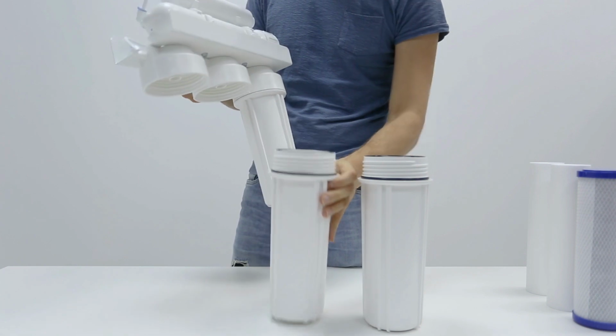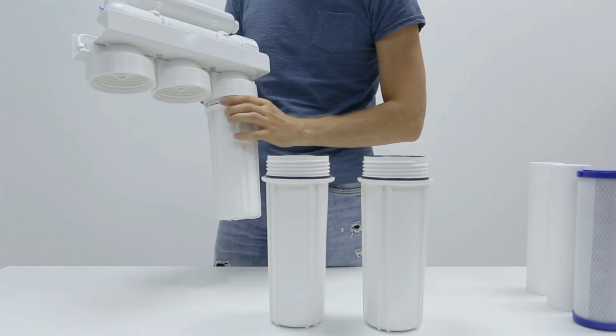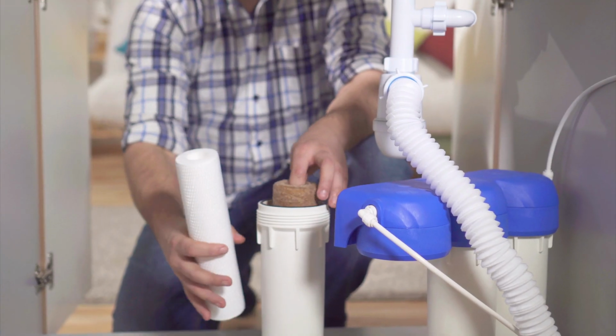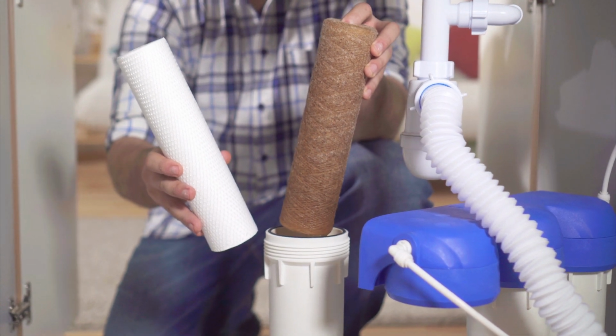Many reverse osmosis units include a way of backflushing the membrane so to prevent excessive buildup and breakage. The average reverse osmosis membrane usually lasts around a year, after which it needs to be changed.